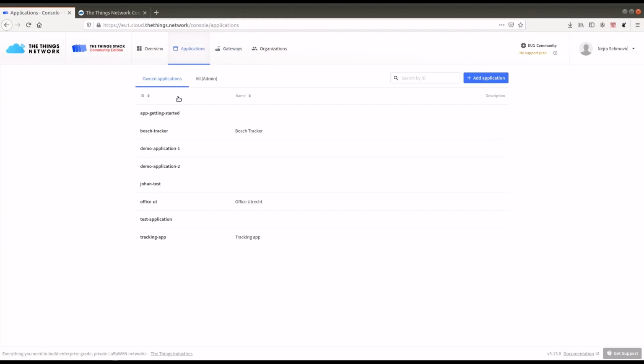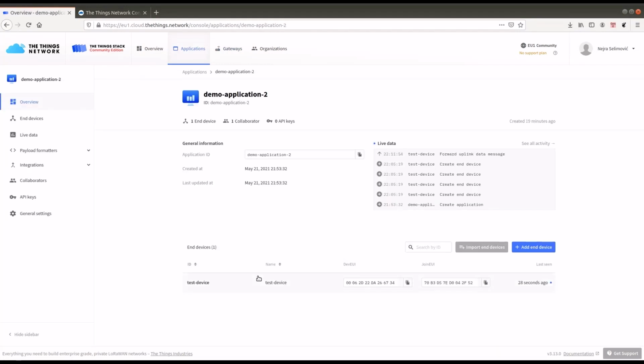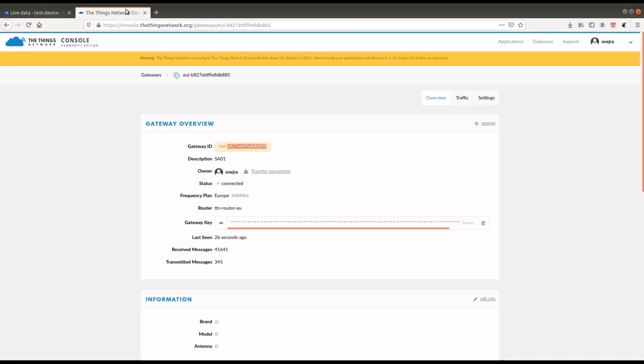If we go back to the application that we created previously, we can see that the end device is now connected to the Things Stack Community Edition too. If we go to the Live Data tab and check the messages that this end device is sending, we can see that they are being properly decoded to the same values as they were on the Things Network v2.